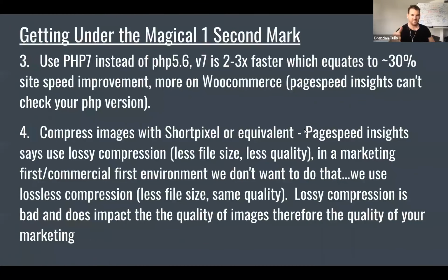A lot of speed test tools, and particularly PageSpeed Insights and some other ones, want you to use really aggressive compression. Again, if we look at speed from a broader commercial perspective and a making money perspective, photos are really, really important, and we don't want to damage the quality of our photos for a little bit extra in terms of speed or a little bit smaller file size.